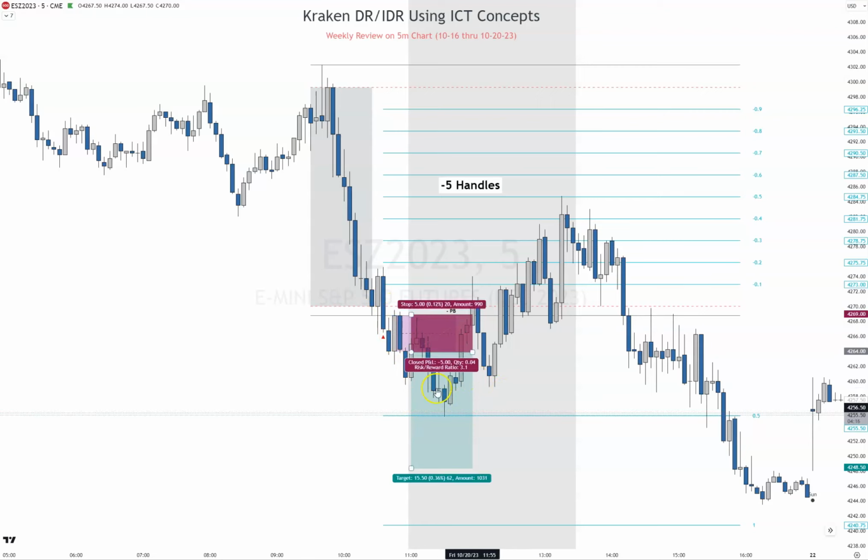Now, here's the deal. We took it right here instead of the mean threshold, which is the midpoint of an order block or a propulsion block. This is not 60%. You know, we can take partials at 60%, which is like right here, and then we could have gone break even, right? Looking back, that would have been great here.